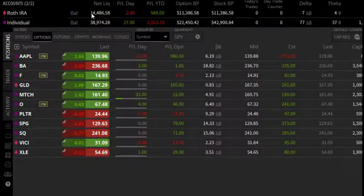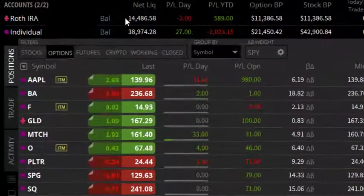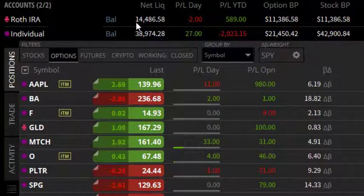Moving over to Tastyworks, you can see I did move some money from my Lending Club IRA into my Tastyworks IRA.